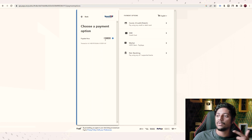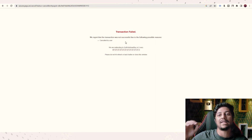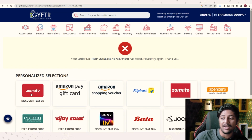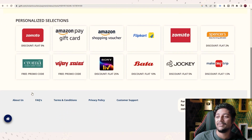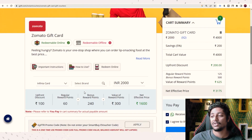But here all you have to do is come and pay via your credit card, and the HDFC credit card, not some other credit card. And when you do that, you will see automatically this coupon code coming for you, and then you get massive discounts. So Zomato, you get flat 5%, and if you want other products, everything is given here as well. And I will talk about more of these products very soon, right? But Zomato is how you do it.